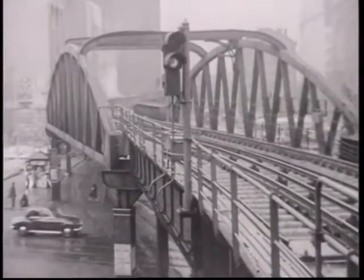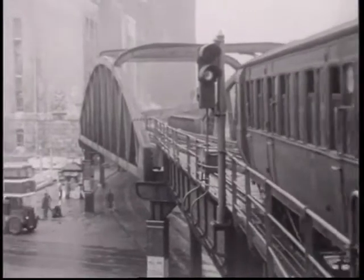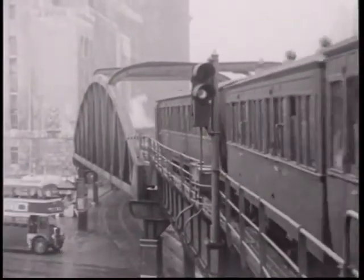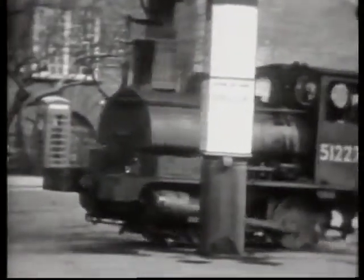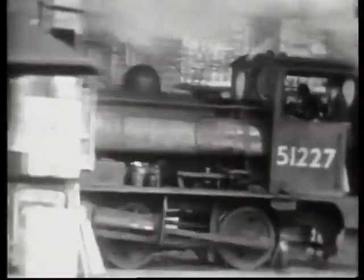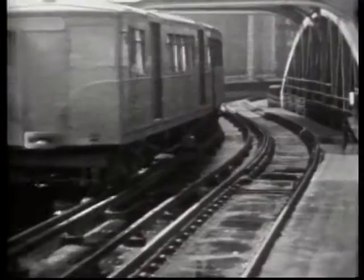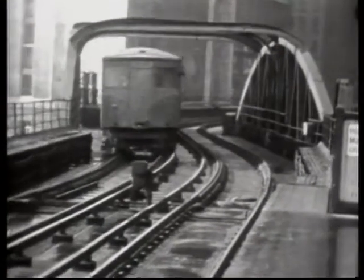At this point, 3 railways all crossed, but at different levels: the Overhead, the Mersey Railway and the Dock Board Railway. To minimise wheel squeal either side of this bowstring girder bridge at James Street, flange lubricators were used.